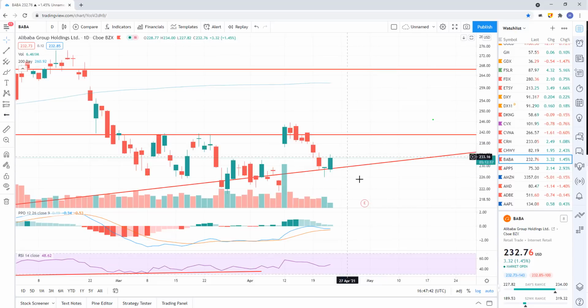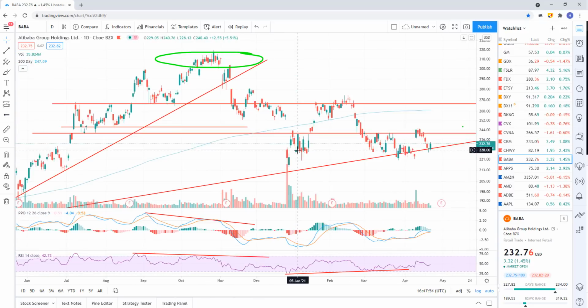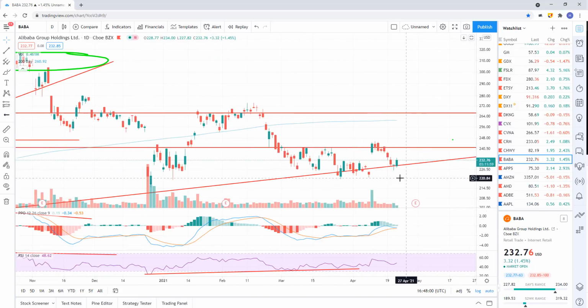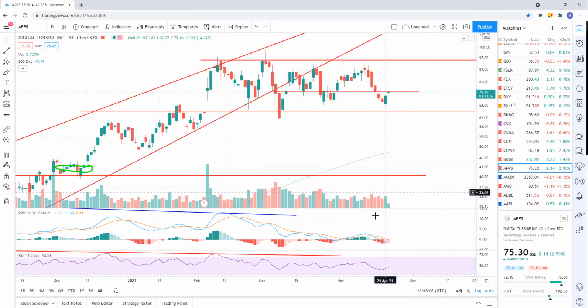BABA is holding that support line, as I talked about, saying that this looked like a good long in BABA yesterday, and so far up 1.5%. I did take a long position on this one yesterday, and again, there's your support line. And we're holding that. So until you see a breakdown of that, until you see a sell signal or an impulsive break, that looks like a long to me.